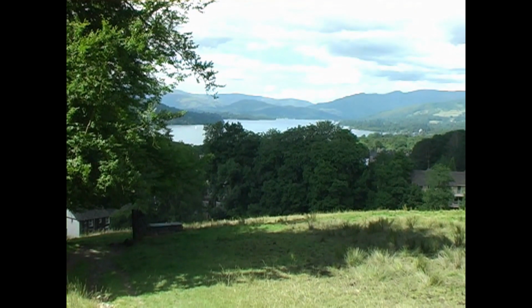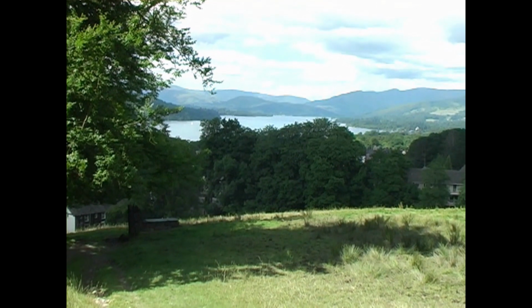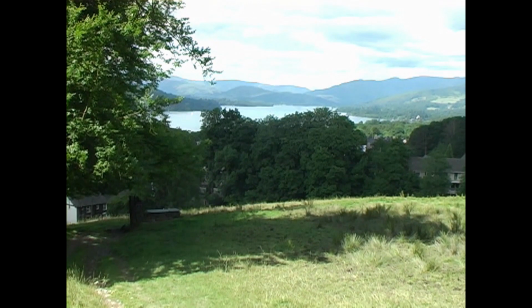There she is, the first view of Lake Windermere. After 6 days of travelling the Dales Way, we finally make the end. 84 miles down the line.